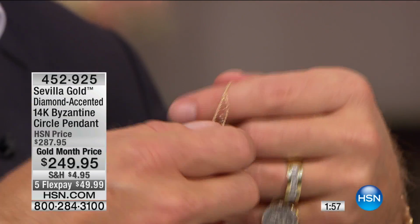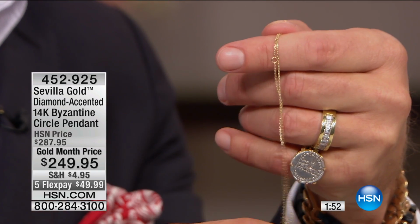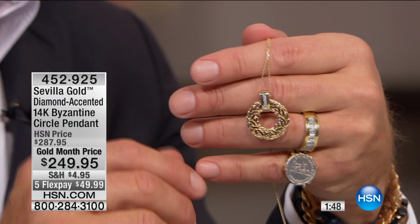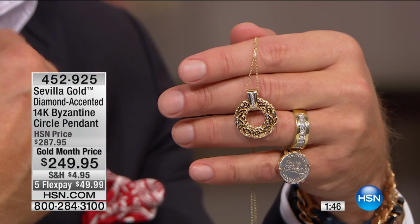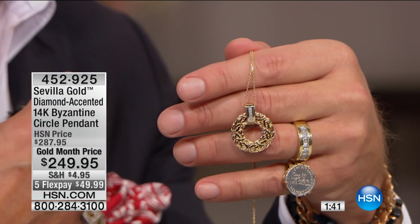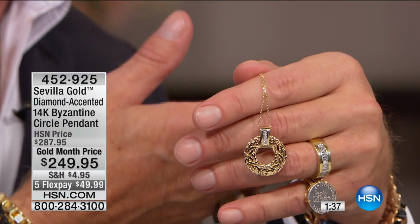Four, we did a 2-inch extender on the back. So you have the choice of wearing this at 18 inches or at 20 inches. And I like that because depending on your neckline, depending on your mood, you might want your necklace to hit in a different place on your body. Exactly, you have that choice. So we did all of that for you. We included the chain. The chain itself is 14 karat gold. That's part of this. Fabulous reviews.